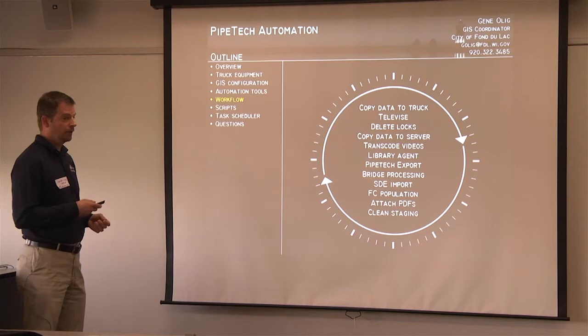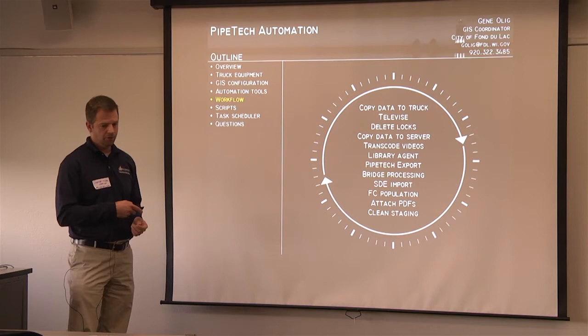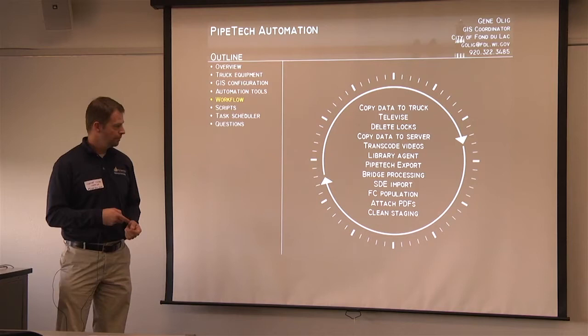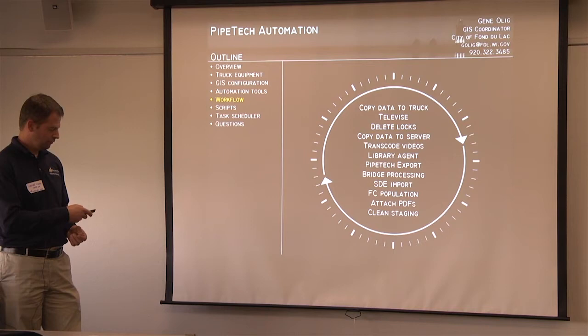So we're using a program called AutoHotKey for the library agent and PipeTech export. We're doing some bridge processing in Microsoft Access using VBA, or Visual Basic for Applications. We are then importing that data into SDE. I believe that's using Python, but we'll get into that. And feature class population using Python, as well as attaching PDFs to the database. And then we clear out our staging folder that we use for PipeTech and the library agent.